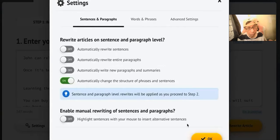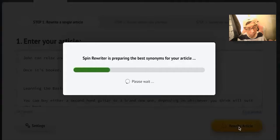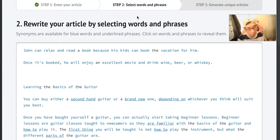And with that said, let's return to our main screen and proceed to step 2. Let's go, just click the button and we're on our way. Okay, we are now in step 2, which means that Spin Rewriter has analyzed the meaning of our article and prepared all of the synonyms for individual words and phrases that we're going to use.